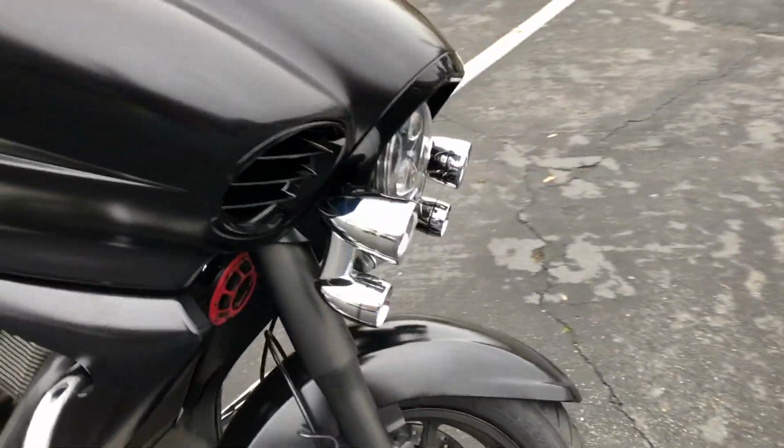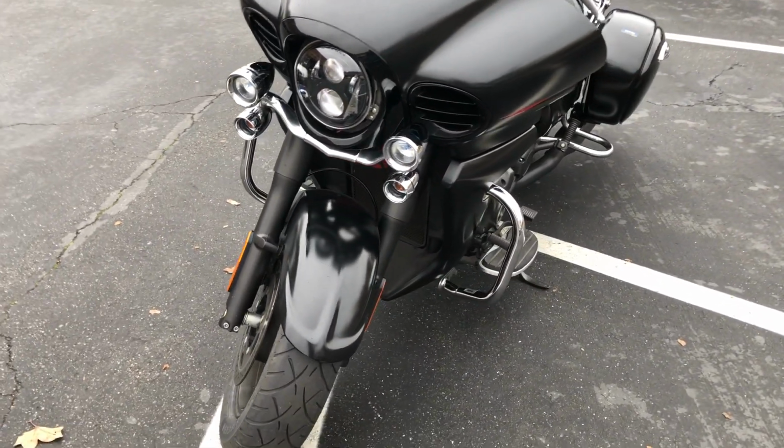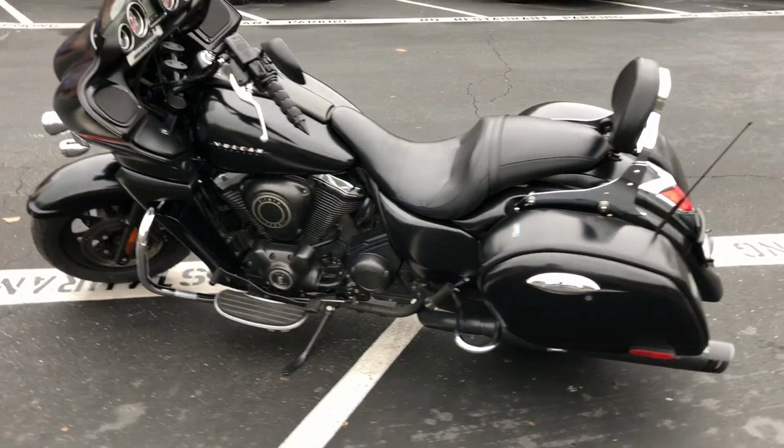Also the factory turn signals have been removed, and there's been some side marker lights that have been added, and also turn signal. It looks really cool. Again, only $8,999 here at Contra Costa Powersports.